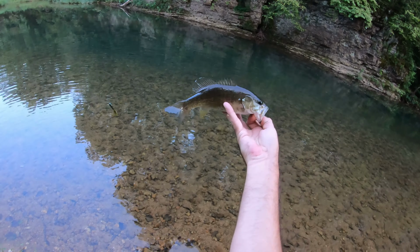Nice. Smallie. You know it. Wish they had a little bigger. Oh, you got one too? Oh, green sunfish? Those things are aggressive.